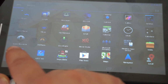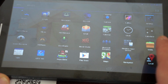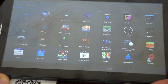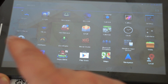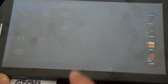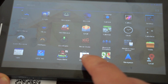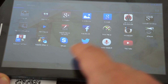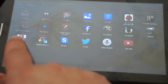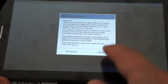There's some other things like an FM radio, sound recorder, movie studio, Bluetooth proximity, wireless input device manager, UBI, to-do list, GPS, has built-in standalone GPS, Play Store, Maps, Navigation, Google Local, well, quite a few, Twitter, Skype, Kingsoft Office, which has Word, Excel, and all that good stuff.